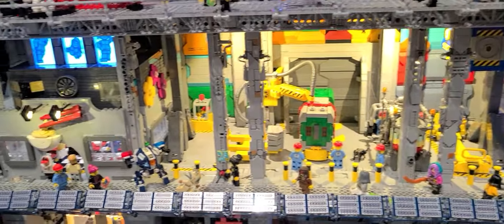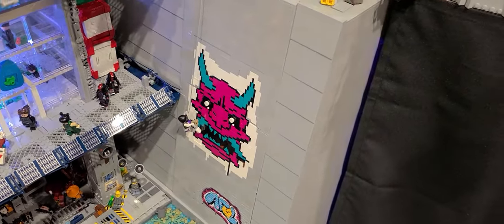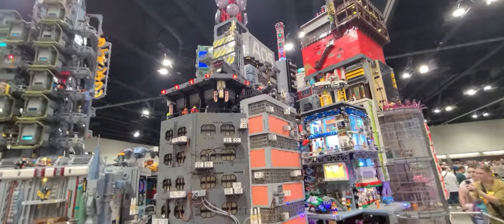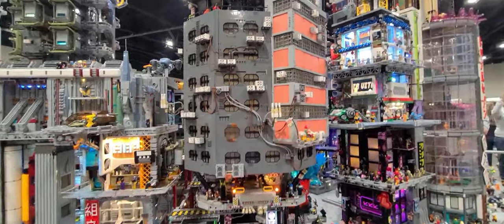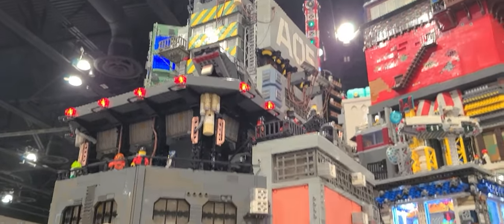But let's take a look down here. This is cool. This is awesome. Oh, look at this guy. He's just spray painting right over here. But yeah, now we're approaching the center. And why don't we just look at this building here too? I really like this. This building is awesome. I love this one. It reminds me of Stray. Stray, that's the game. That's the cat game.